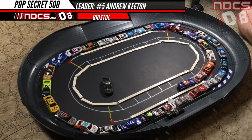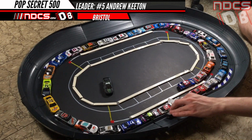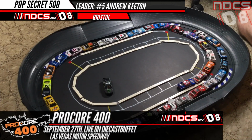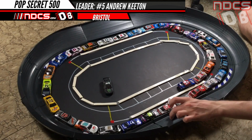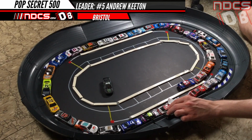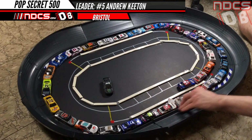Rick Ware Racing focusing on Greg Gaulding and J.J. Yaley, as B.J. McDowell will be having his own car probably at Vegas, which, speaking of Vegas, is going to be September 27th. You can tune in for that. That's going to be unscripted diecast racing at Las Vegas. The Procore 400, of course, Martin Truex Jr. won that race last season. Let's see what J.J. Yaley could do in the 54 car.